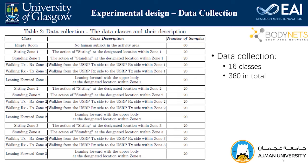And apologies, I forgot to mention that earlier, but we've also looked at leaning forward. So leaning forward, just bending with the upper body to try and simulate the falling activity. And we've done similarly in the rest of the zones, the same activities, and 20 samples were collected for each, and it was only 60 samples that were collected for the empty room.